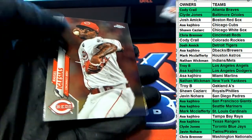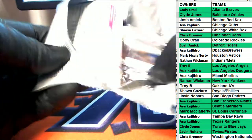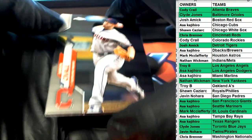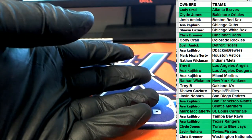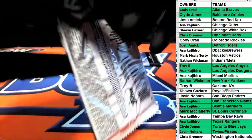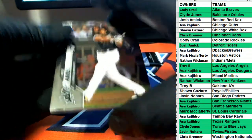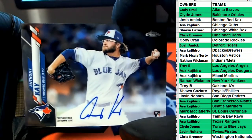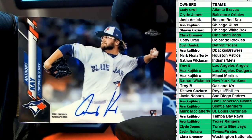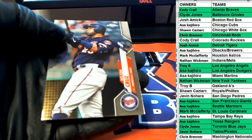Tatis, Yastrzemski, Iglesias. It's a bill right there. Scherzer. Robbie Ray, and then here we go. Oh, Anthony K. Look out. Blue Jays, there you go. Clyde J, that's coming to you. Clyde J. Nice Anthony K.